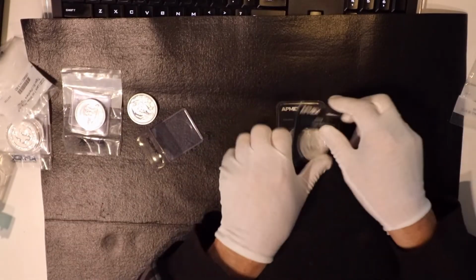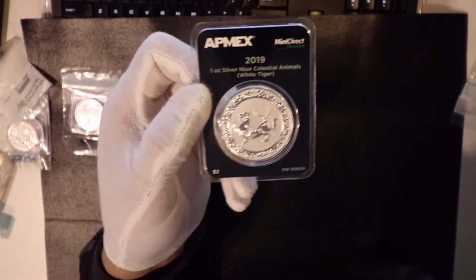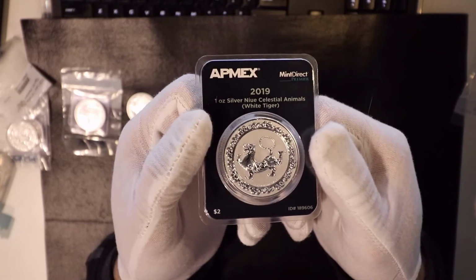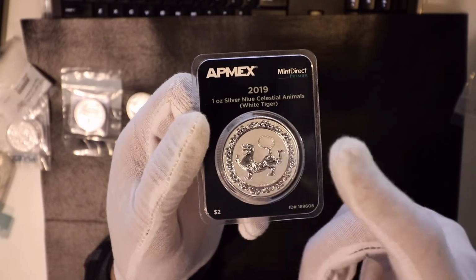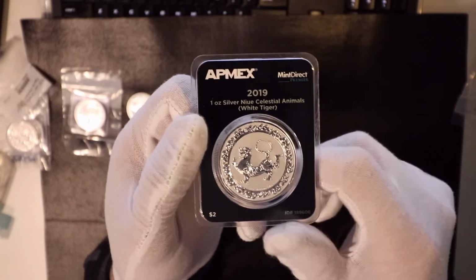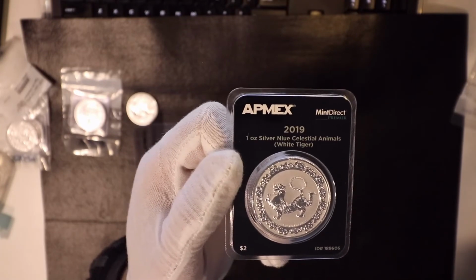Okay, and the last one, I picked up this white tiger, Celestial Animal. You see, you overpay $2 over the spot of this coin. So if it's, let's say, a coin of 20 bucks, you overpay, 22. Why did I do it? Because I cannot find this white tiger anywhere. Only 10,000 minted and they're just gone.